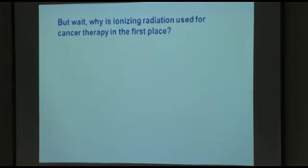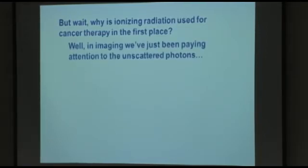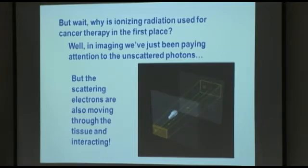But let's take a small detour, because I haven't really talked about why we use ionizing radiation for cancer therapy in the first place. Why is it therapeutic? Well, in imaging, we've just been paying attention to the unscattered photons. But really, there are all these electrons that I haven't talked about yet. And these things are propagating, creating secondary ionizations, and depositing energy all throughout the tissue. So what you're seeing here is an example of all the interactions that stem from a small group of interactions in the center. Right, so there's a cascade effect.